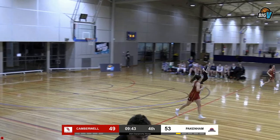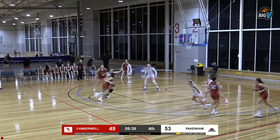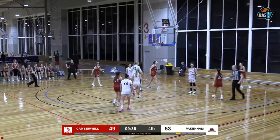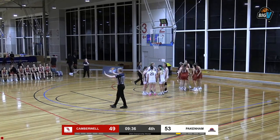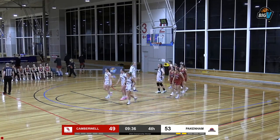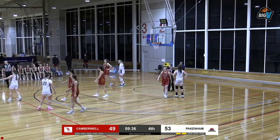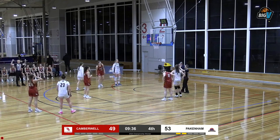Pakenham 53, Camberwell 49, and we have got a close one here at the Bruno Sports Complex. Valos going at it. Lots of contact and can't convert on the end one, but goes to the line. I really like that from the referees, letting her play and find her way into the paint before blowing the whistle. An early sub here from number two, Ebony Sands. Gallagher's gone.